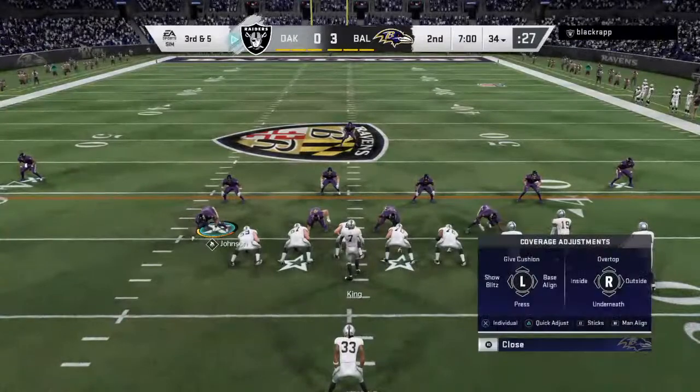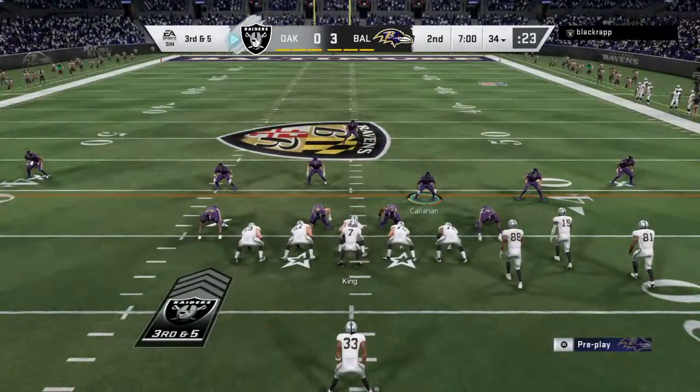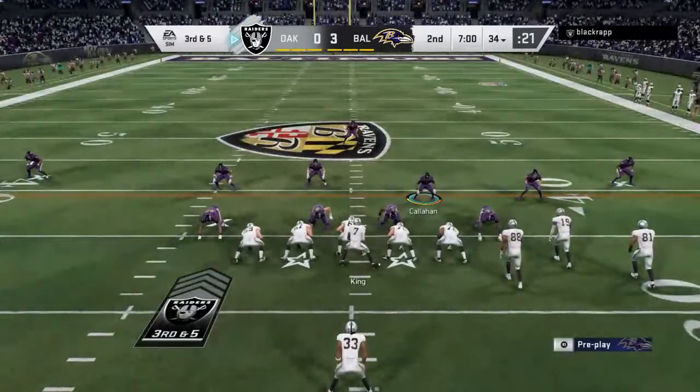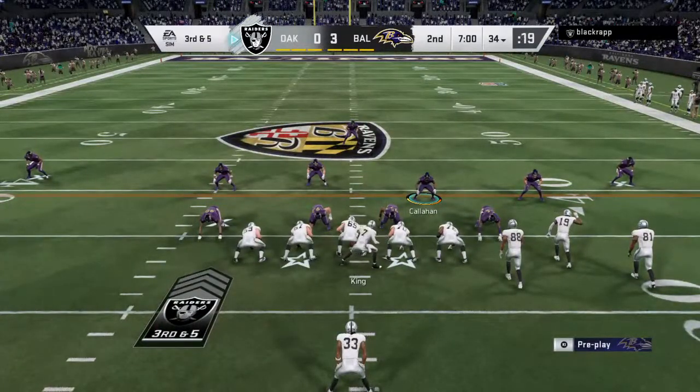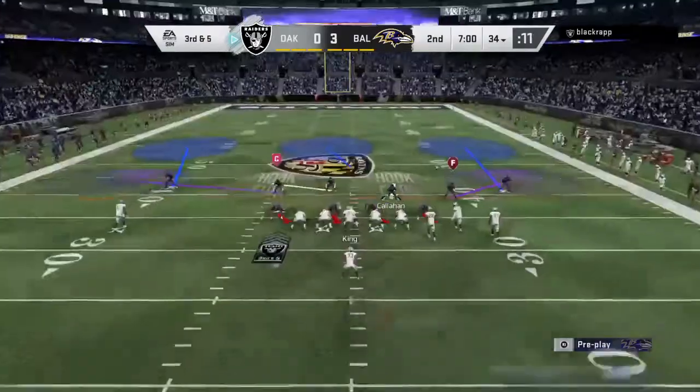They come up now 3rd and 5 following the incomplete pass. Push him back. 52. Block 52. 52's the mic. I can't believe they let you play. I can't believe they even let you play. 52's the mic. Watch Mike. Hustle.